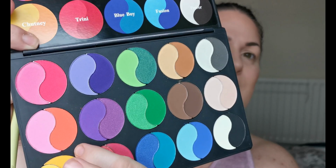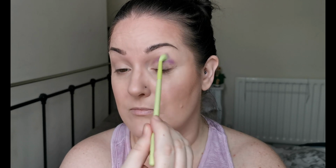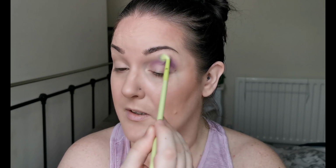So I'm thinking I'm going to do really a purple and pink kind of look today. I am first going to go in with this side of Bashment. Next to no kick up at all. My eyes are already primed with the Be Perfect Prime. Okay, well, I had the tiniest amount on my brush, and that is definitely showing up. So it seems to be really easy to build up and blend.